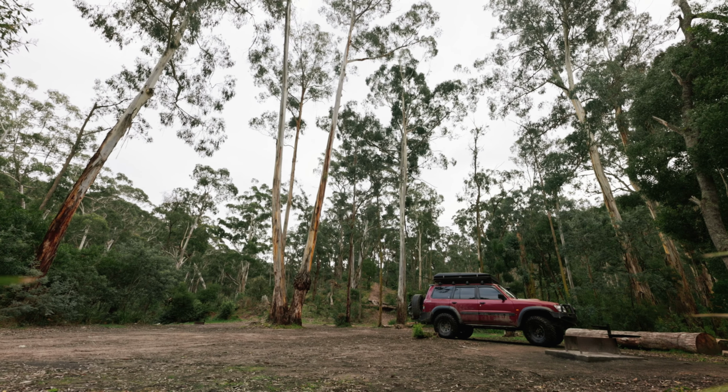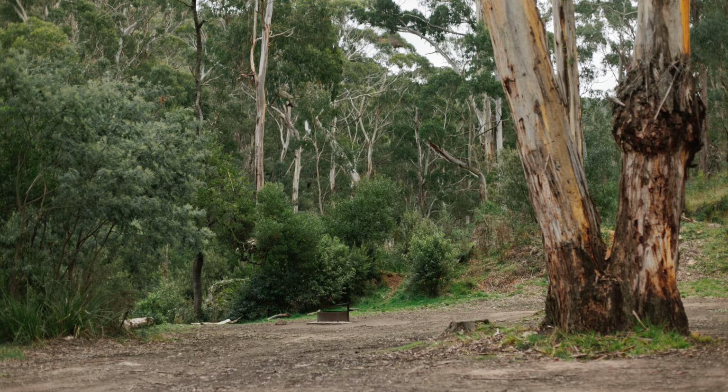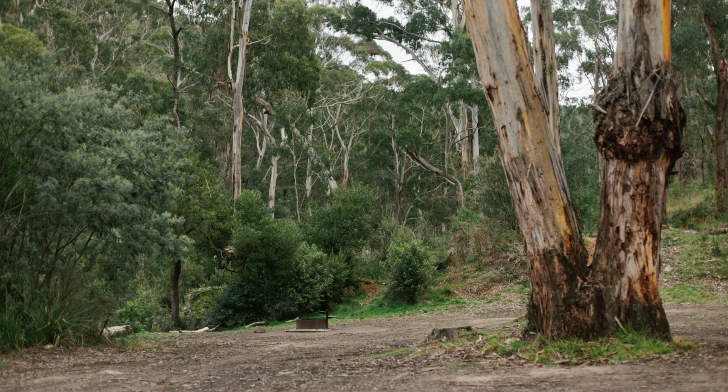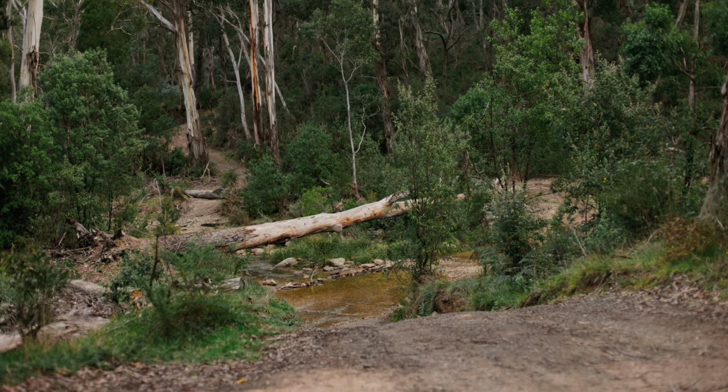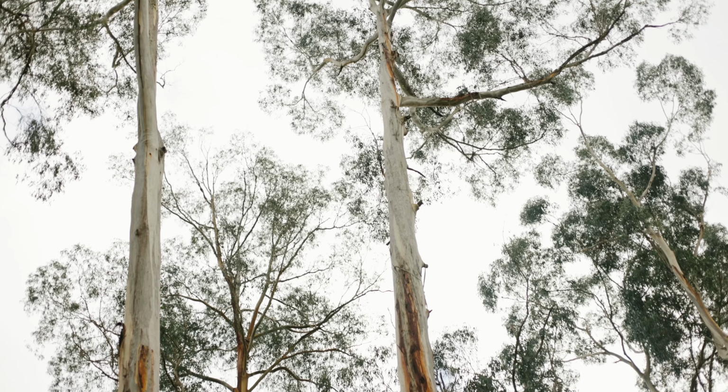We pulled into Amberla Lane Campground to check it out. It has massive, well-looked-after sites with fire pits that overlook the creek. It's an awesome spot, but we decided to push on to a more secluded site that I know of.